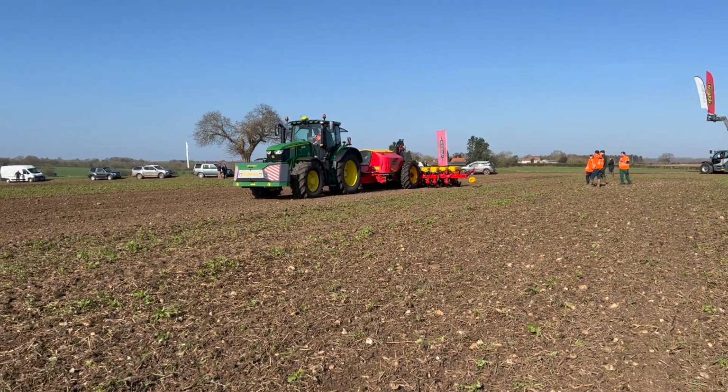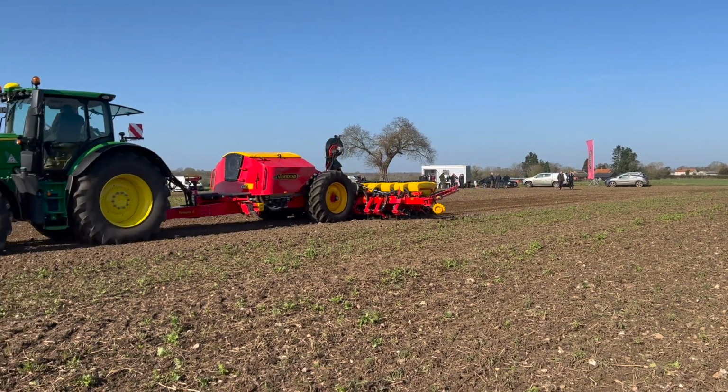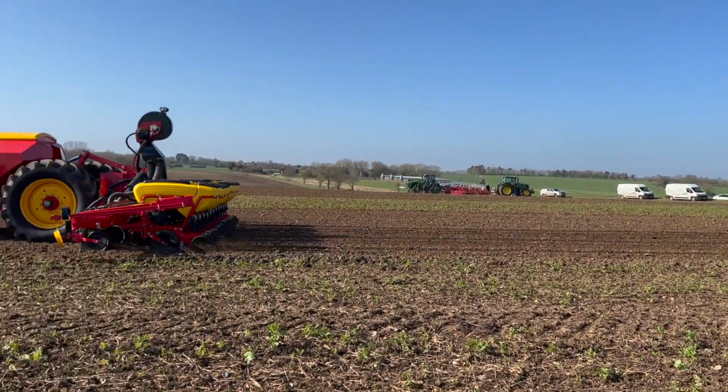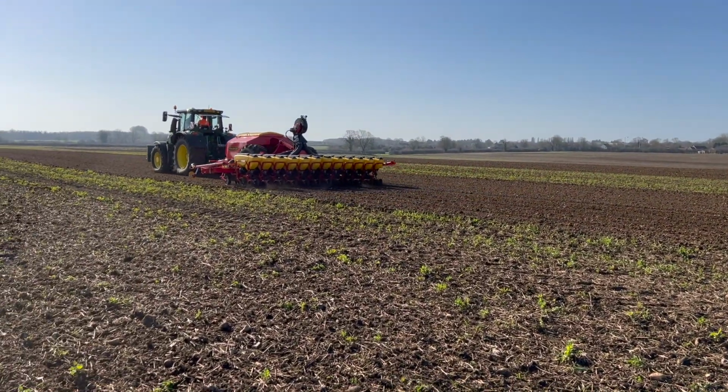So this is the Tempo planter. This was introduced about 8-9 years ago now, and typical with Väderstad, we wanted to produce a machine that not only did the same as other manufacturers, but brought some added advantages. Output, higher speed, more accuracy.